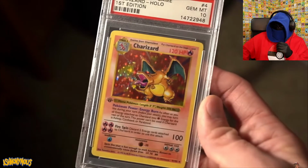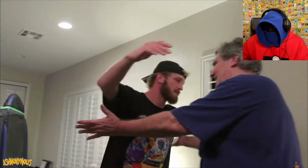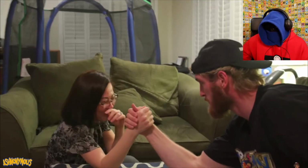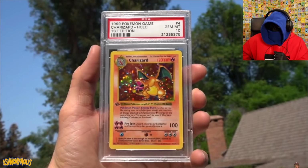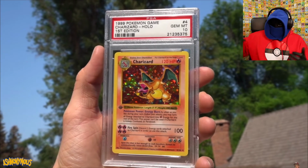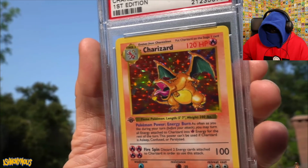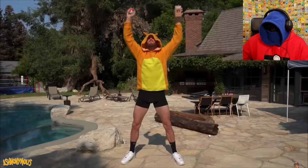Whoa, Gary, no way. Stars made my nostalgic childhood dreams come true. We hugged it out, played some Barbie Dreamhouse, arm wrestled his wife, she was very strong, took a few pics and said our goodbyes. I was a happy dork with my very own PSA 10 Gem Mint First Edition thick stamped Charizard. The last and final piece of my cardboard collection. You did it, bro.